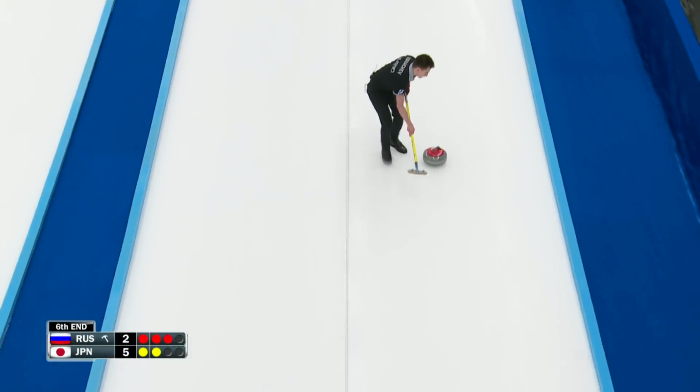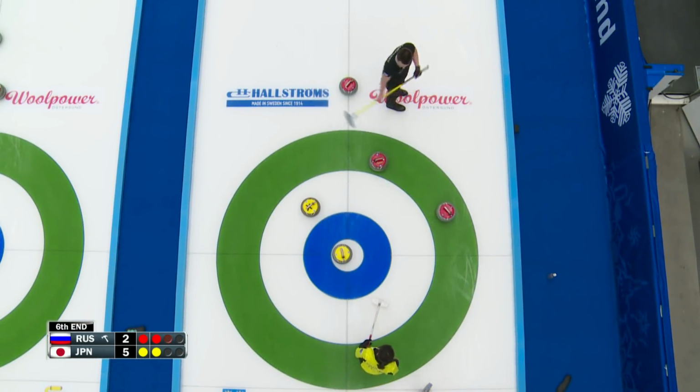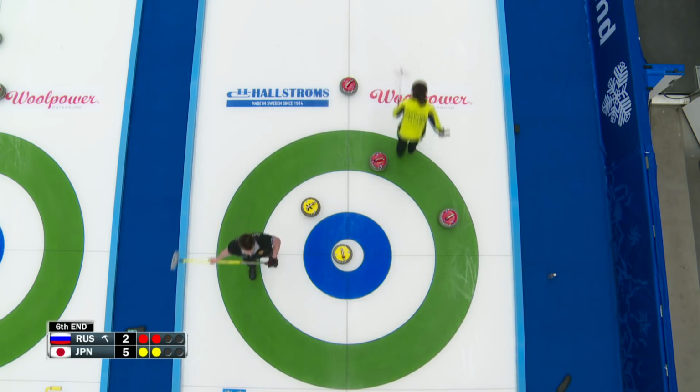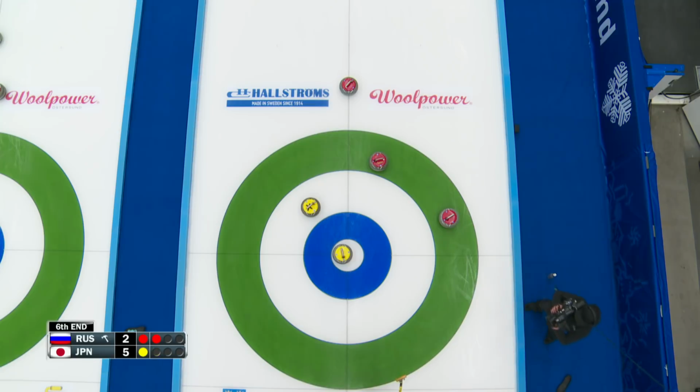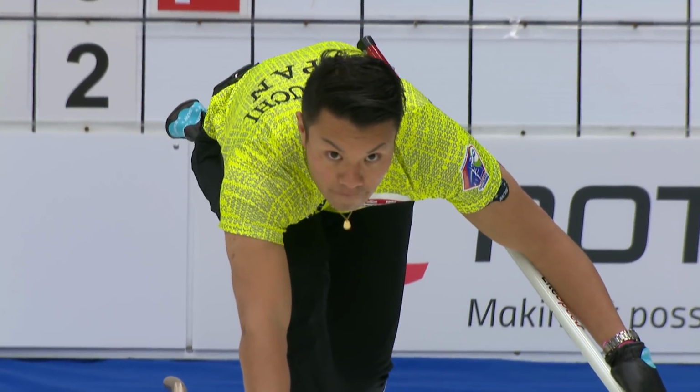Oh, the peel. She's stepping up, so too much weight maybe. Probably see the same from Japan. Maybe make the roll this time. Might have been trying for the roll in the previous one. Maybe. Just under curls. We're not sitting behind the sheets, so it's a little bit difficult to tell sometimes.